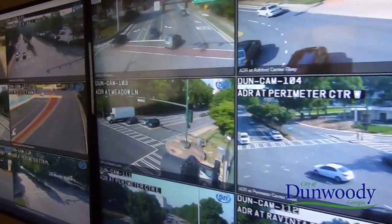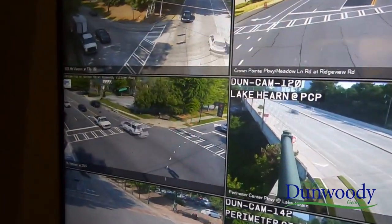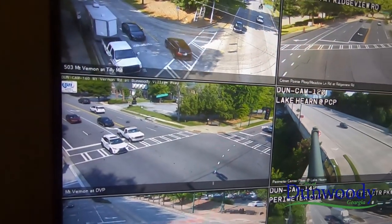They're not red light cameras. We're not writing tickets based on anything we see there. These are purely to be able to monitor traffic flow.